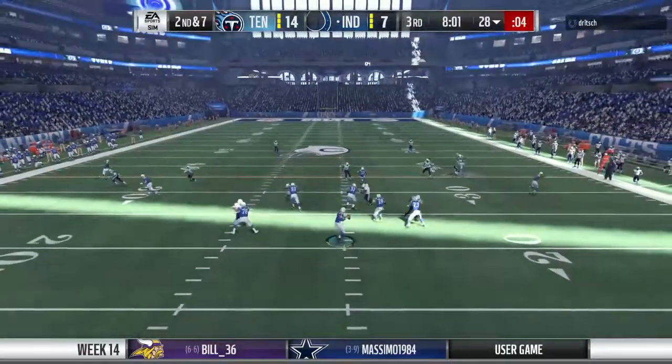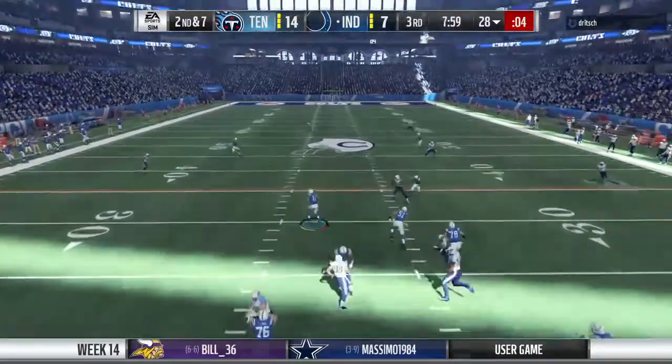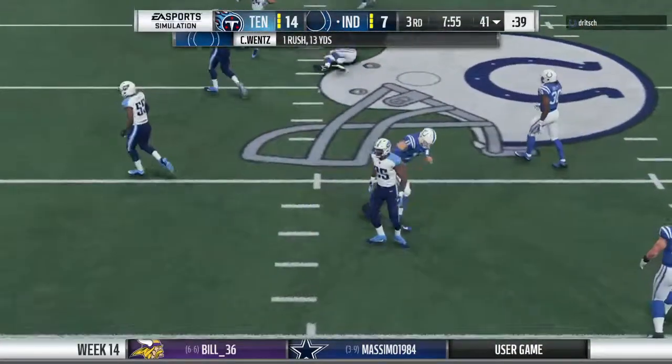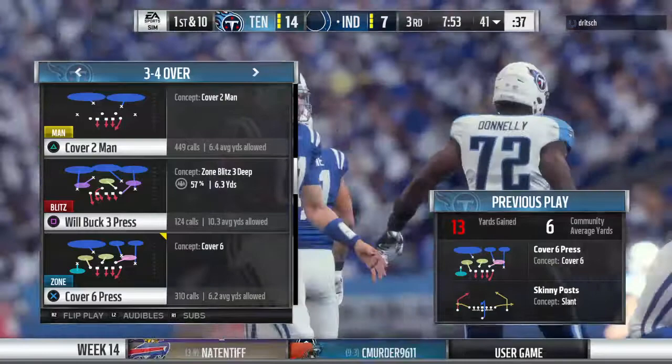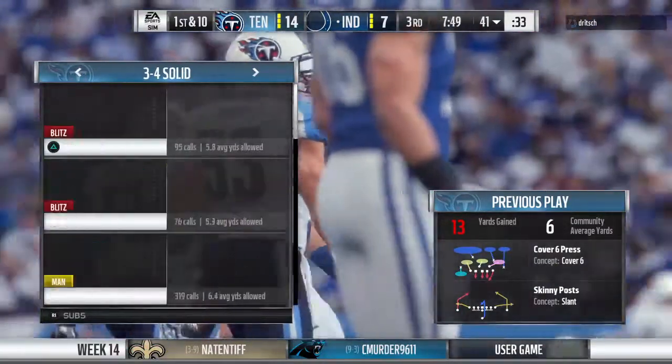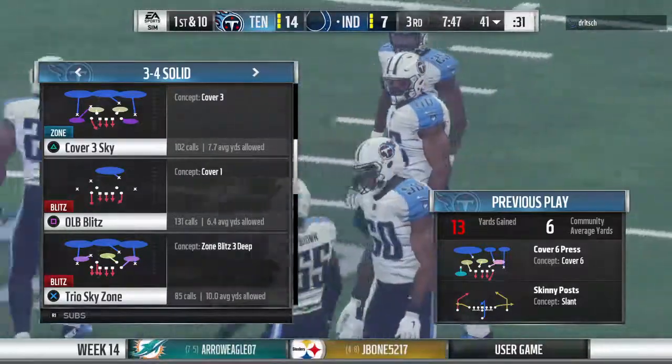Here's Wentz to throw. And an alley to run. And he slides to avoid the hit. Wentz can pull it down when he needs to, and the 6'5" quarterback picks up the first down. So the youngster is able to use the legs to pick up the first.